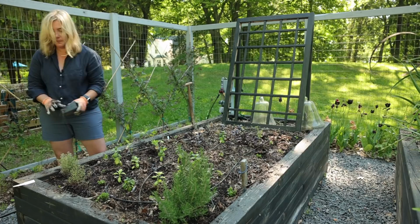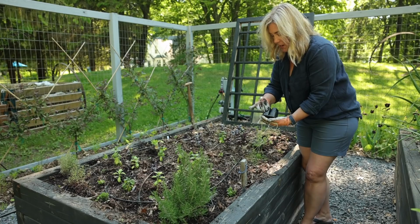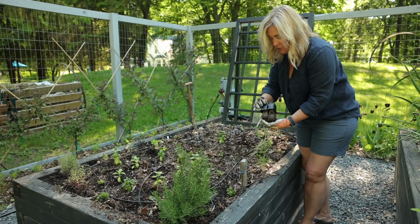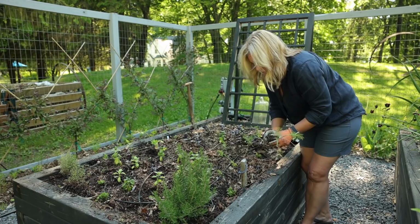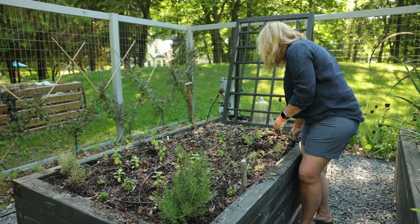On this corner, my mom actually started a little bit of dill and had a little bit of extra. I will also throw some dill seeds in here as well. But we're going to put a little dill here. This will also be a favorite of the caterpillars, the butterfly caterpillars. But I do love dill. So I will throw some seeds down here as well, and we'll get some dill going there.